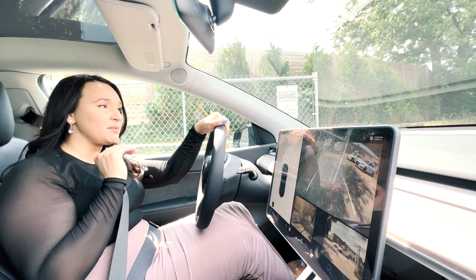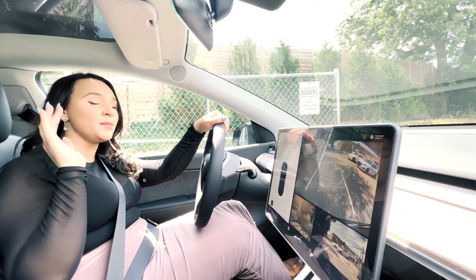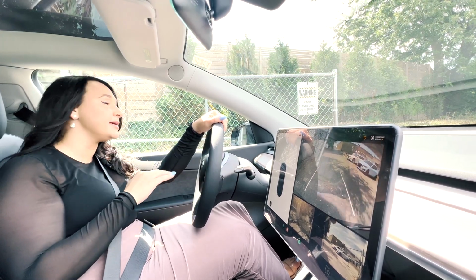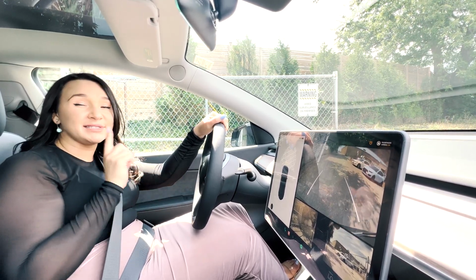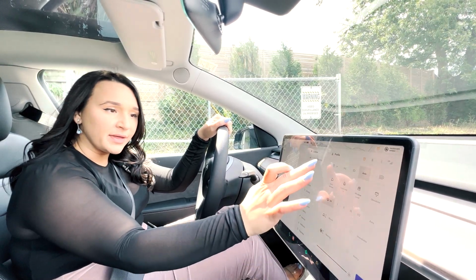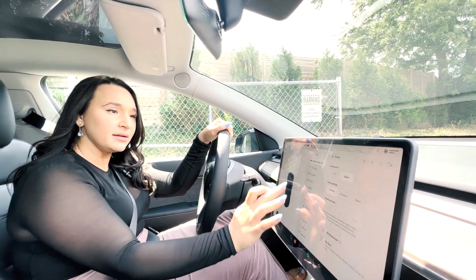You can feel the regen braking. So when I lift off my foot, so my foot's actually off the pedal right now, and we're at an almost complete stop, and it's actually come to a hold. So the regen braking is incredible because it actually powers back into the battery and it gives you better range. And it actually is way more fun to drive because it gives you one pedal driving. Now, this being said, we are going to make sure that we are in sport mode for acceleration.